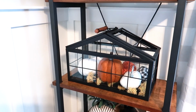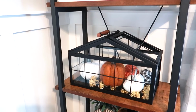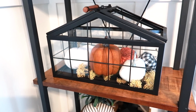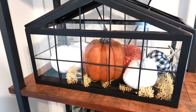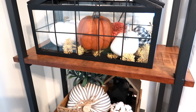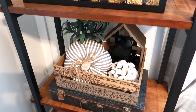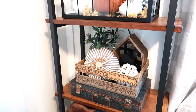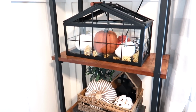To my terrarium, this is a terrarium from last year. Sadly, I don't think it's available anymore, but I just added a bunch of pumpkins. I shared that recent one with you from the Target dollar spot. And then on the bottom here, this pumpkin is actually from Joann's, but otherwise I've just had all of this decor in here, and I just added a few fall touches.